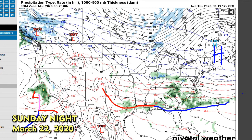Off the California coast, a new system approaching Southern California. There it is. That's mostly an upper-level low, so we're talking mostly showery activity. But the models don't handle these systems that great, so this could be a small wild card for the start of the new week.